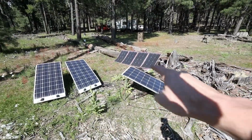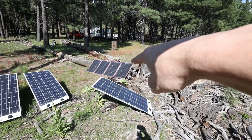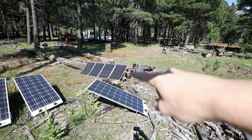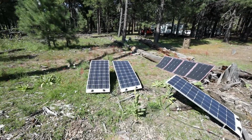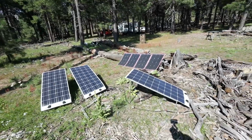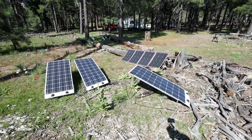I have 3 flexible Renogy panels, and then I have a Dokio panel. The Dokio's rated at 200 watts, and each one of these Renogys are rated for 100 watts. So that's a total of 500 watts that are out here collecting sun throughout the day.